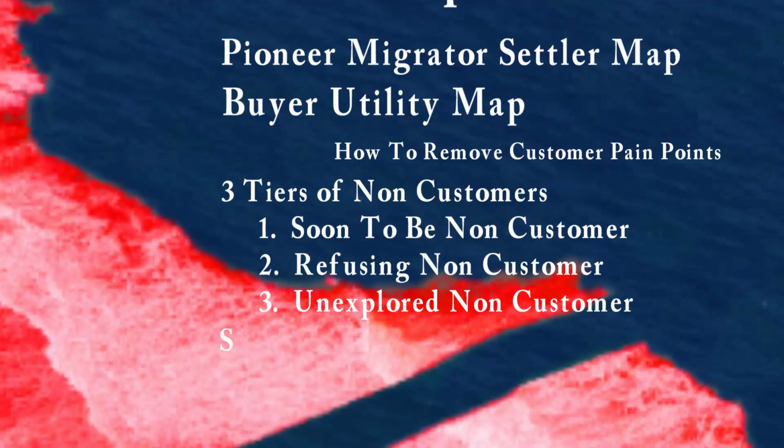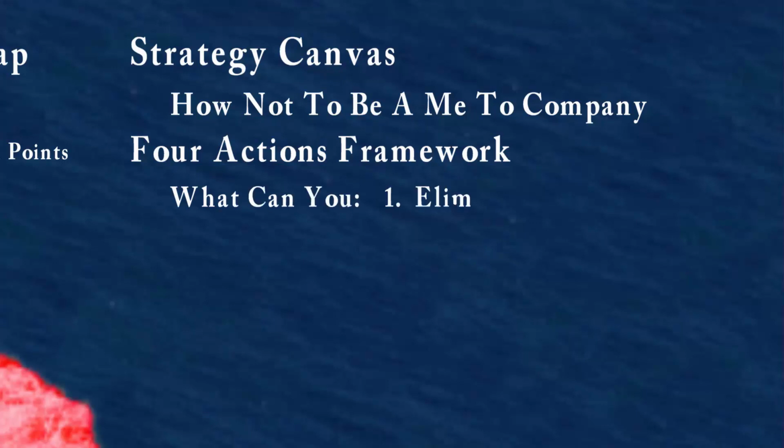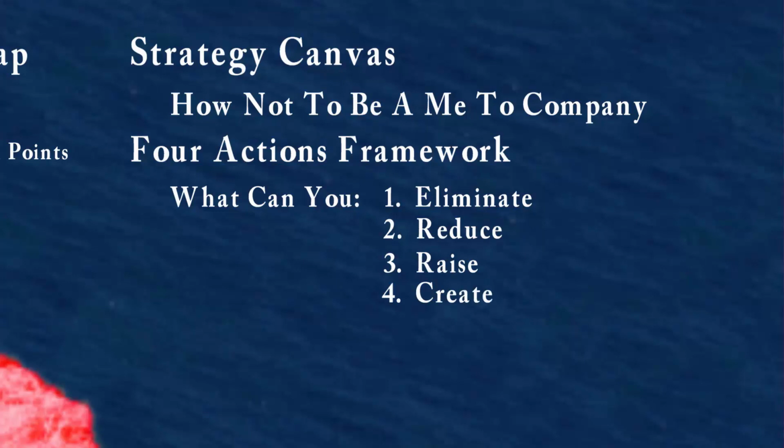They also have the 6 Paths framework, which provides structure to the Blue Ocean creation. The next tool that they provide you is the 4 Actions framework. These are important. You look at these 4 things. What can you eliminate? What can you reduce? What can you raise? And what can you create? Those are things to help you create that blue ocean.